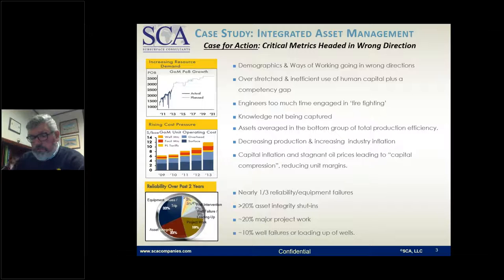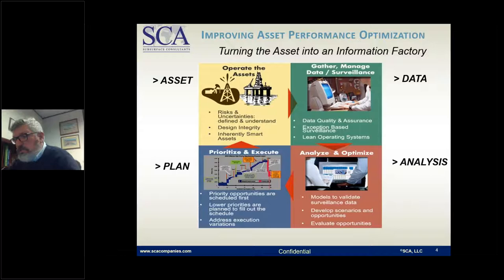Fundamentally, what we believed was we needed to turn all of our assets into an information factory, that we needed to convince the operator that these assets were living, interconnected, integrated systems that were constantly pulsing out signals. And the issue would be, are we listening closely to the right signals in a way that we can proactively intervene?